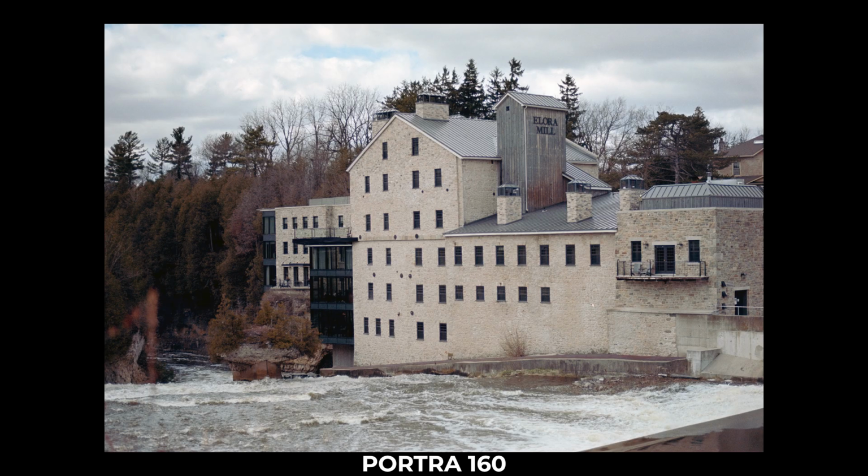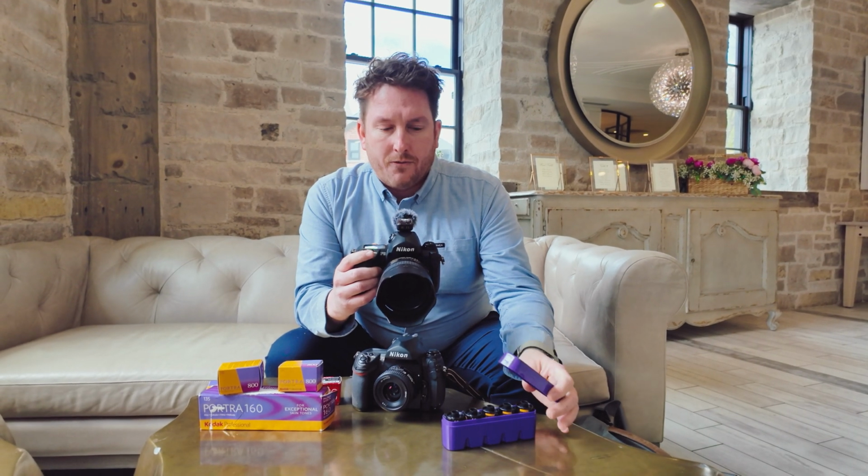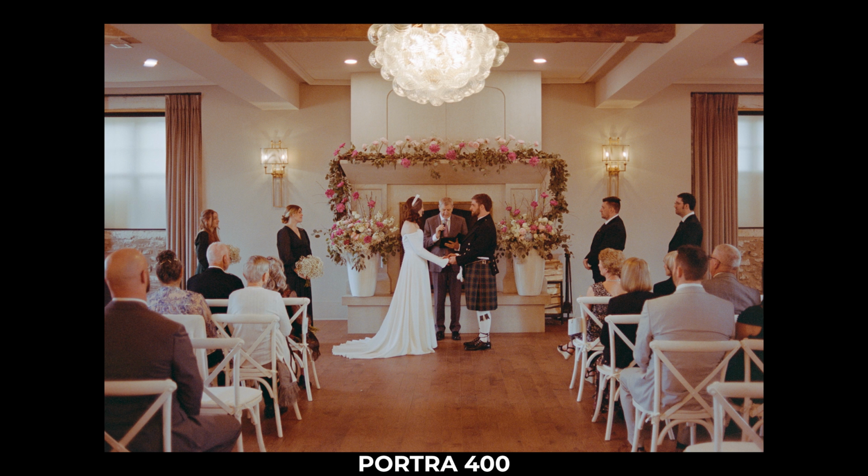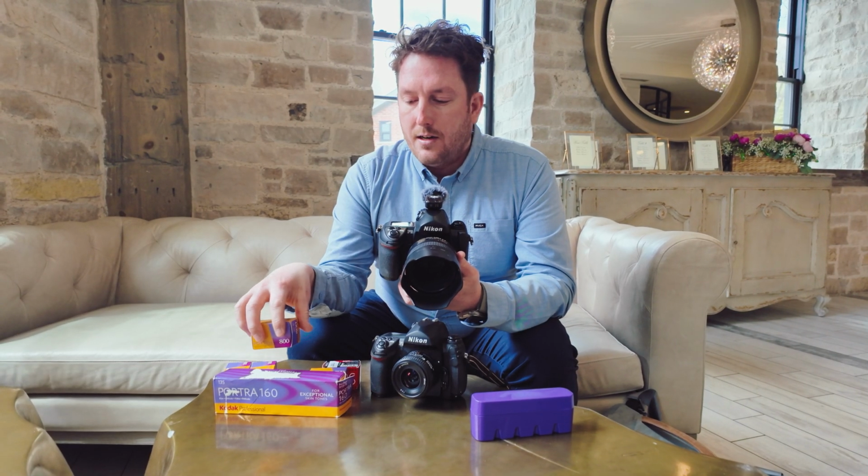I'm going to say Portra 800 and 160 are becoming my favorite film stocks. Portra 400 is the newer formula, so it's just, in general, I would say a safer stock to use, especially on a wedding day when things are happening fast and lighting conditions are changing. But I like the look of 800 and I like the look of 160 a lot. So let's go do it. Let's go take some pictures.